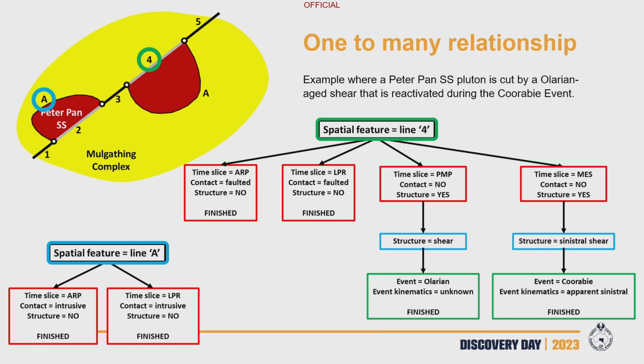And that's the line running through here in the numbers. In this case, the example is you've got a Peter Pan Supersuite Pluton intruding the Mulgathing Complex, and that fault's been reactivated during the Kararan and the Kimban orogenies. Where you've got the 1, 3, and 5, those segments will have two lines of attribution, one for each stage of movement. If it's known, they could be different kinematics, which I think is quite cool. It's related back to the event, so you can say at this time the fault did this, subsequently it did this. This could also be if you have a fault, let's say the Rapina fault on the Eyre Peninsula, which has a fault scarp, it's got the Cenozoic expression. So you can start tying it back to surface features and looking quite deeply at the history.